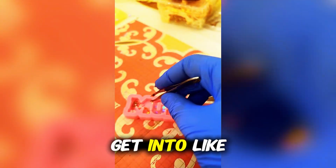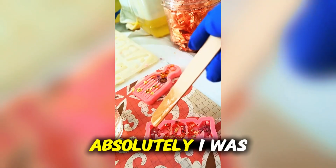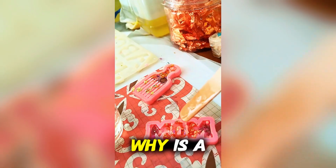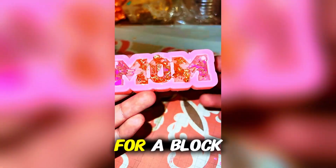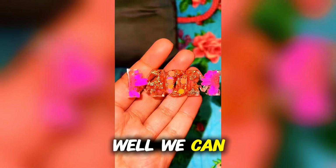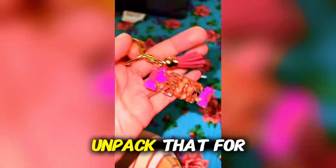Because before we get into thermal mass or the specific gravity of liquid plastics, we have to look at the consumer behavior. Absolutely. I was reviewing the market data, and the immediate question for me was, why is a rational consumer willing to hand over hundreds, sometimes upward of $1,000 for a block of chemical polymer containing dead plant matter? Well, we can conceptualize that motivation through the framework of what we call memory capital. Memory capital. Yeah. Unpack that for us.